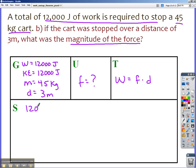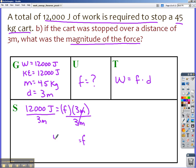So 12,000 joules equals the force, which we don't know, times the distance, which we do know, 3 meters. Now from here, pretty simple process. We need to get force by itself. So we're going to divide both sides by 3 meters, which cancels that out, leaving me with force equals 12,000 joules divided by 3 meters. So I'm going to have 4,000. And then my units are joules per meter.